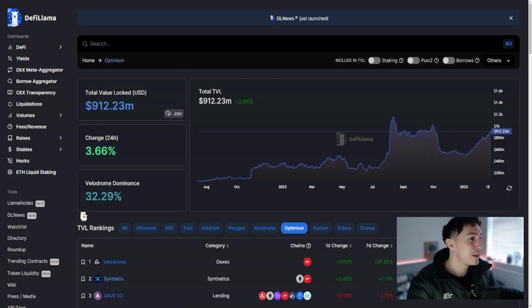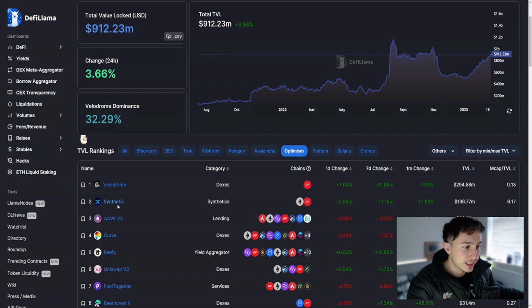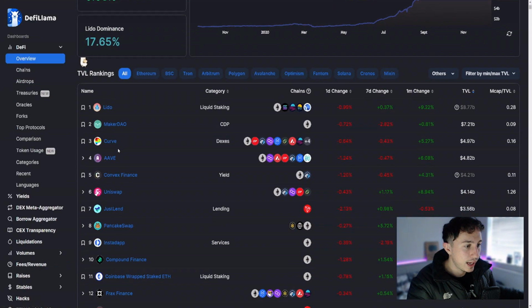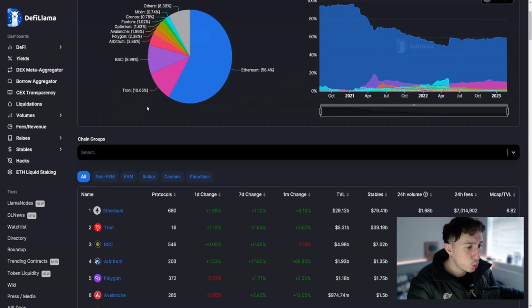Next one, guys, is going to be, of course, looking at DeFi Llama, the TVL, some of the chains here that we can see. Things like Velodrome, Synthetix, Aave V3. We've also got Lido, MakerDAO, Curve, Aave, other chains. Areas of DeFi that look very good. But here are the actual chains that we want to start looking at. So you've got things like Optimism at 1.83%, Avalanche, Polygon, Arbitrum, Fantom. These are all great ecosystems.